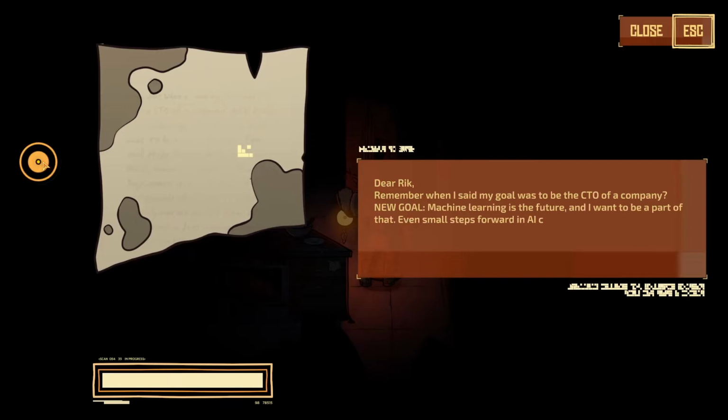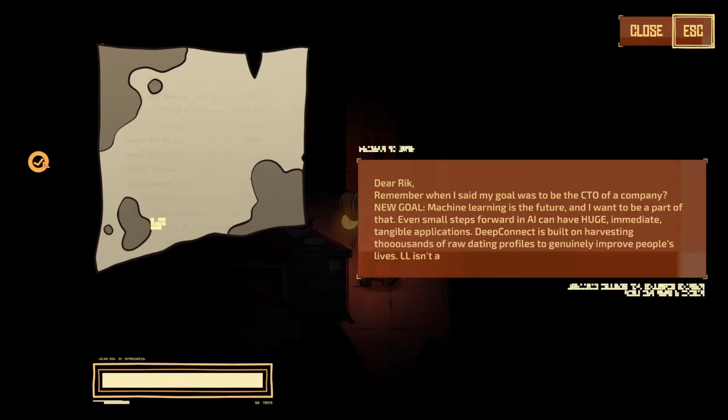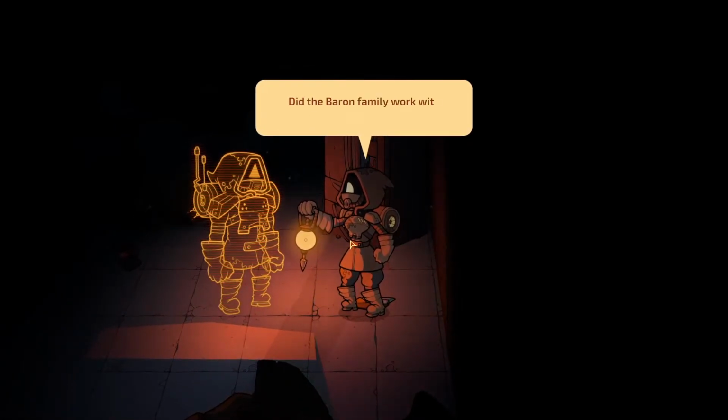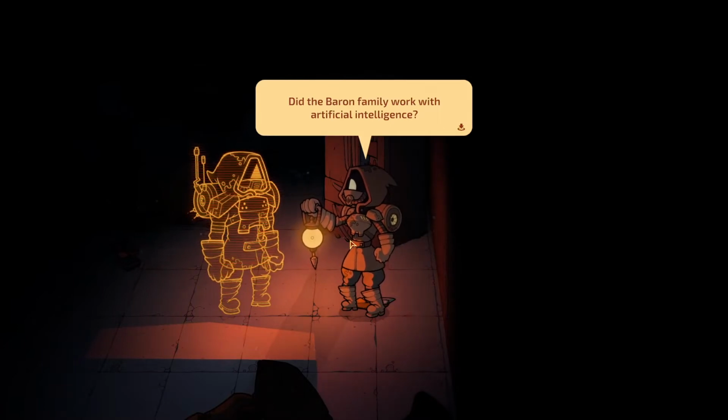Dear Rick, remember when I said my goal was to be the CTO of a company? New goal. Machine learning is the future, and I want to be a part of that. Even small steps forward in AI can have huge, immediate, tangible applications. Deep Connect is built on harvesting thousands of raw dating profiles to genuinely improve people's lives. LL isn't about a fast hookup, this is about something long-lasting. More about machine learning algorithms.